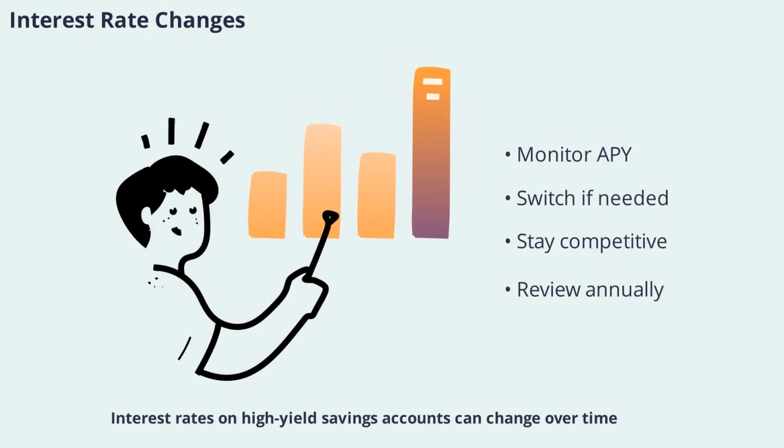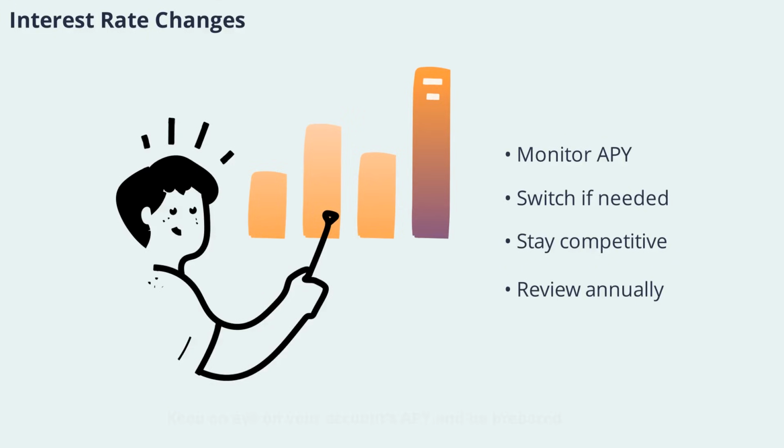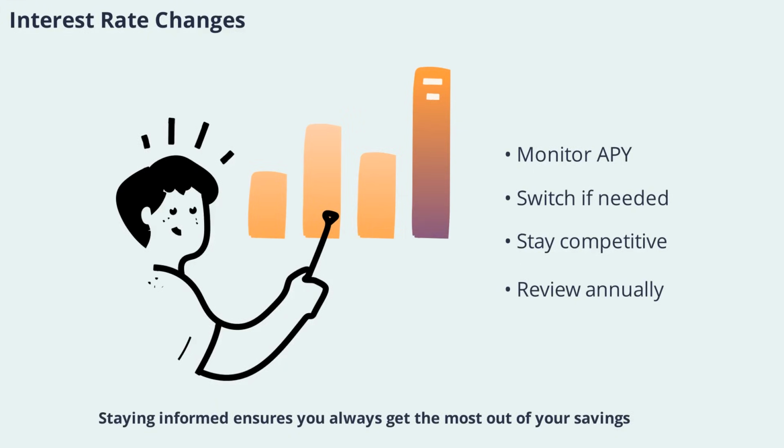Interest rates on high-yield savings accounts can change over time, depending on the economy and the bank's policies. Keep an eye on your account's APY and be prepared to switch banks if you find a better rate elsewhere. Staying informed ensures you always get the most out of your savings. Many people review their accounts annually to make sure they're still getting a competitive rate.